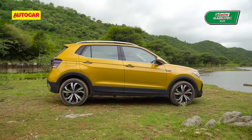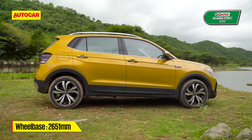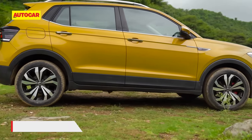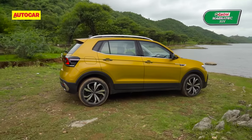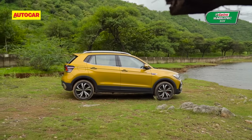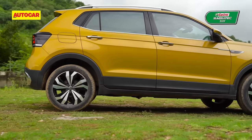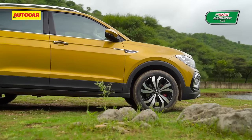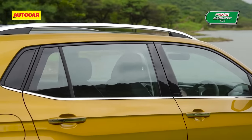The Taigun has a clean-cut silhouette with a long wheelbase, a class-leading 2651mm, and a short overhang stance, most evident in profile. That the Taigun and Kushaq are closely related is more evident at the sides. And that's because the two share their doors, fenders, mirrors, the body cladding, as well as the roof rails.